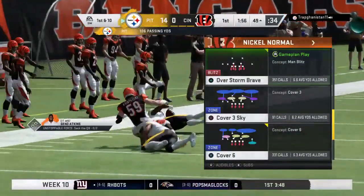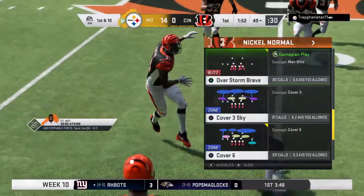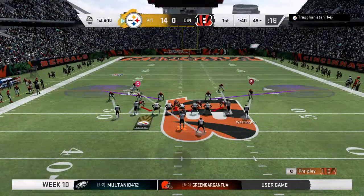But it appears that they read man defense and went to the out route, and what you have to do on that one is a receiver's got to make sure he works a defender towards the middle of the field to give himself space to cut to the outside and have that ball delivered with good timing, and they got it done.